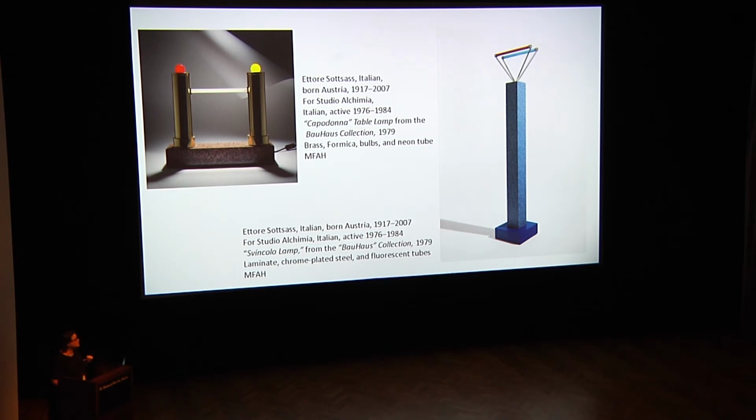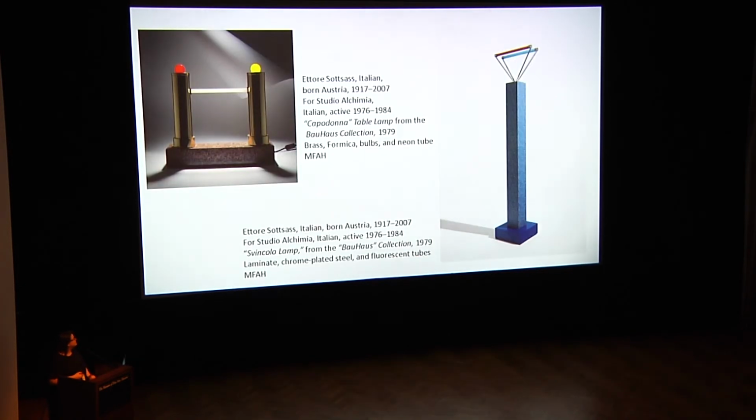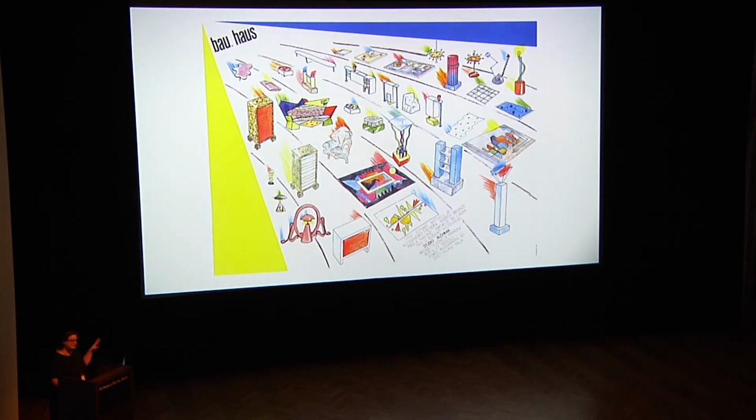Here are 2 of the examples from Alchimia that are in the exhibition by Sottsass, who is right here. This is the style that goes directly into Memphis, and I think many of you probably know about the Memphis design movement, which was started in 1981. Here you can see the first collection where laminates, texture, pattern, strong geometry, very postmodernist design come into play. What a lot of people don't realize is that before Memphis, there was Studio Alchimia. This is where the ideas and the language were developed.